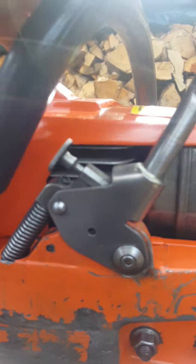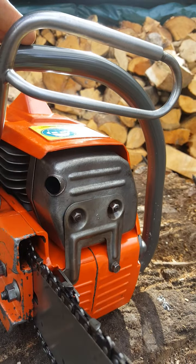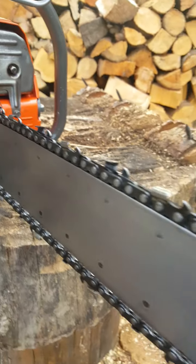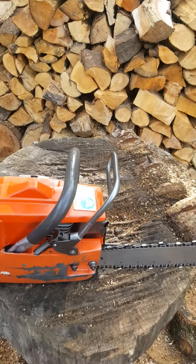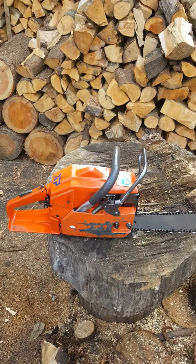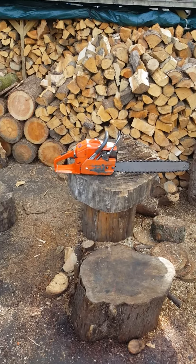The all metal chain brake, which I just particularly love. I do. Way back round. Okay guys, I'm going to remove a couple of covers and just show what she looks like underneath. Back in a minute.